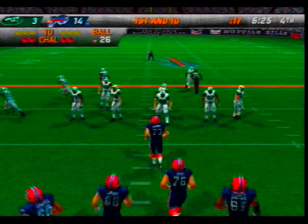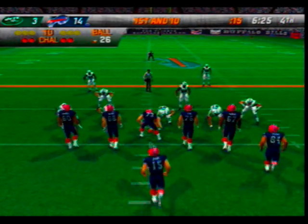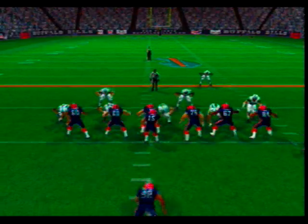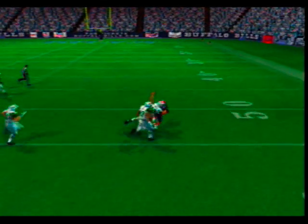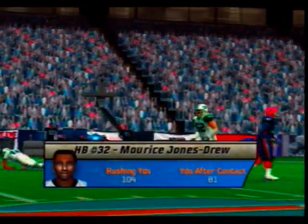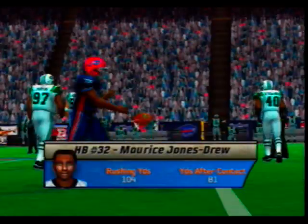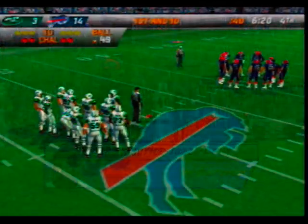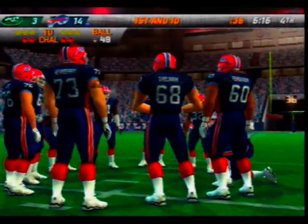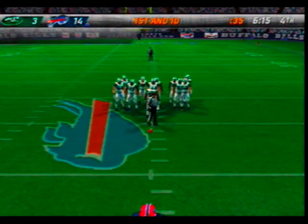First and 10, ball on the 26-yard line. Number 32, the lone setback. They give it to the halfback. Duncan comes up to make the play at the 49-yard line. This back loves to hit the defenders when they come close in for the tackle. He sees the hit coming, lowers his shoulder, and then boom, the defender's left lying there on his back.